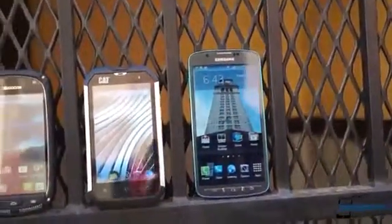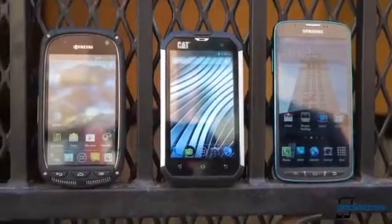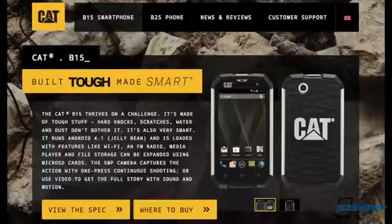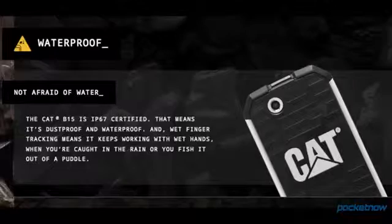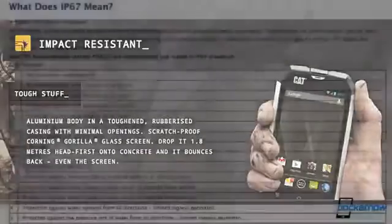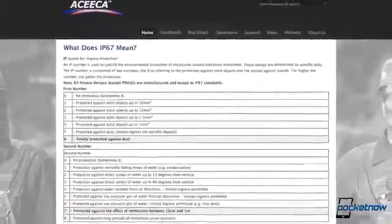But hold on, specs aren't everything. What if you need an Android smartphone, but you're more worried about the durability than the feature set? The B15 actually brings some heat here, and Caterpillar's webpage for the phone makes that plain. If this were Home Improvement in the mid-90s, Tim Allen would call this a man's phone. Both it and the Galaxy S4 Active are rated to the IP67 standard for dust-proofing and immersion in water up to a meter deep for up to 30 minutes.